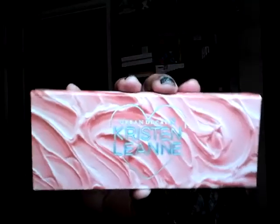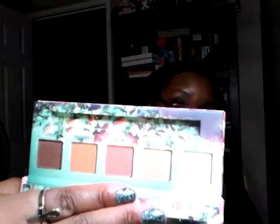This is the other Urban Decay Kristen Leanne collab, which came out in 2018. This is the little 5-pan matte neutral palette to kind of go with the kaleidoscope.